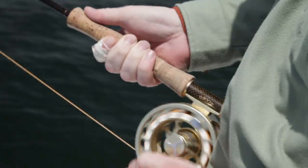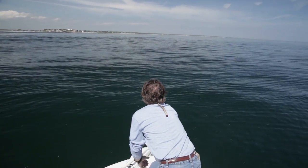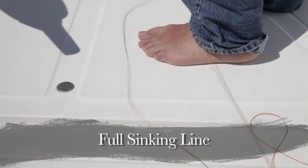Line selection will depend on what water you're fishing. For the worm hatch, all you want is a floating line because the fish are feeding near the top. But when you move to deeper water, a full sinking line will be best.